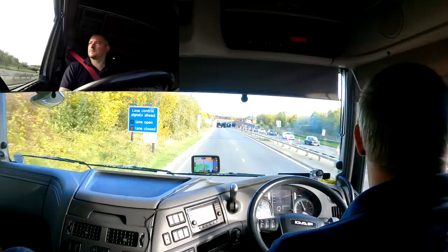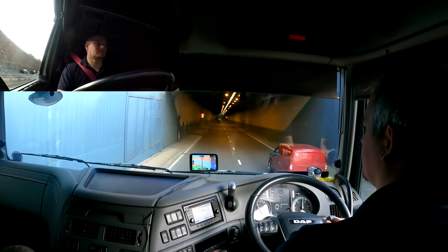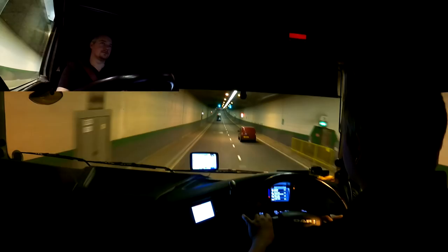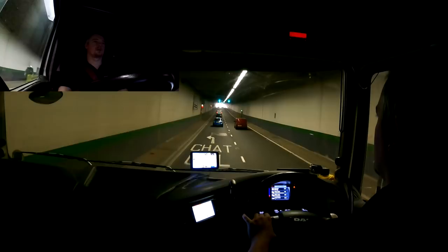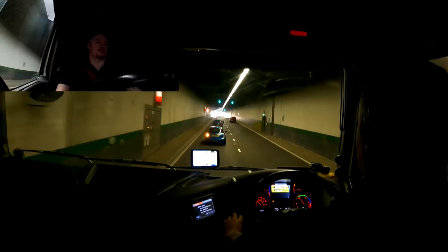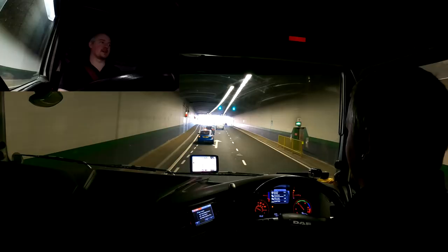I'd have to be pretty high to hit that, I think. Do like a good tunnel. Can't go wrong with tunnels, that. Probably put me lights on as well. Got a brake light bulb out again. Never mind. Not a brake light, tail light.